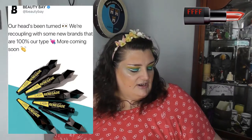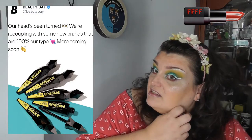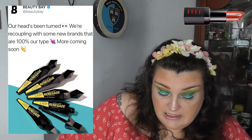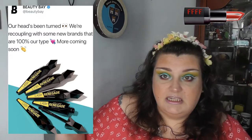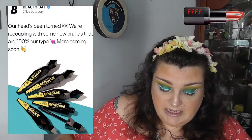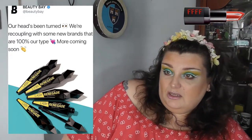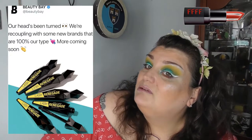And a friend of mine managed to get hold of the mermaid box for me. I really hope that means we're now going to be able to get hold of the box sets that they bring out as well. But that's going to be absolutely fantastic. No details yet on when they're actually coming to Beauty Bay, but my bank balance is going to hate me, because I'm going to be buying quite a bit of stuff from there.